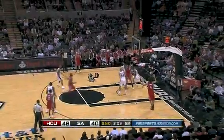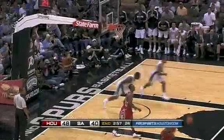At number 8, we're in San Antonio. Tim Duncan passing on the run to Gary Neal. Behind the back to Juwan Blair. MVD with the power flush for the San Antonio Spurs.